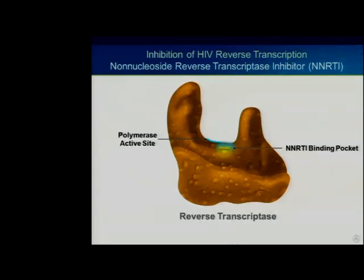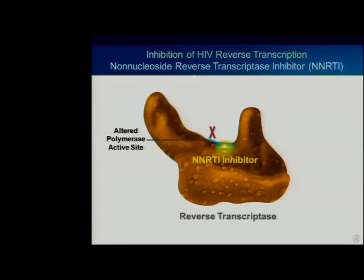Now, the non-nucleosides have a completely different mechanism of action. Basically the same area, same enzyme in terms of what's happening, but what the non-nucleosides do is they bind to this NNRTI binding pocket, and once the NNRTI binds, what you have is a hyperextension of the thumb region, which exposes the active polymerase site, making it unable to thread the viral RNA through. So that's how the non-nucleosides work, and as you can see, it's a completely different mechanism of action.